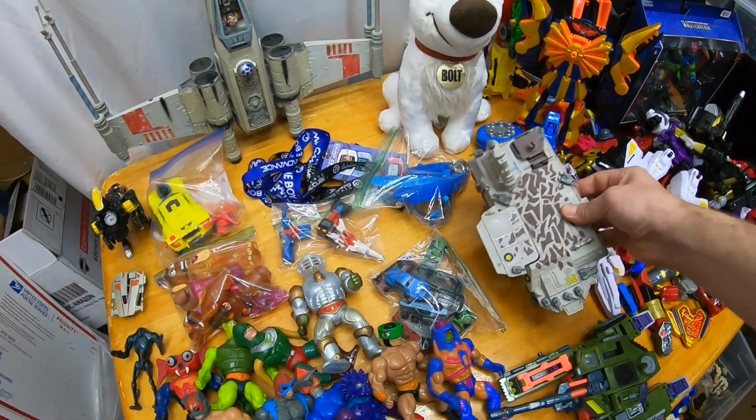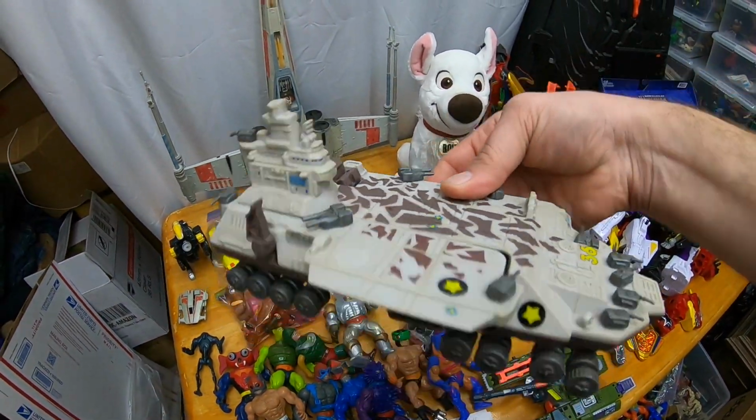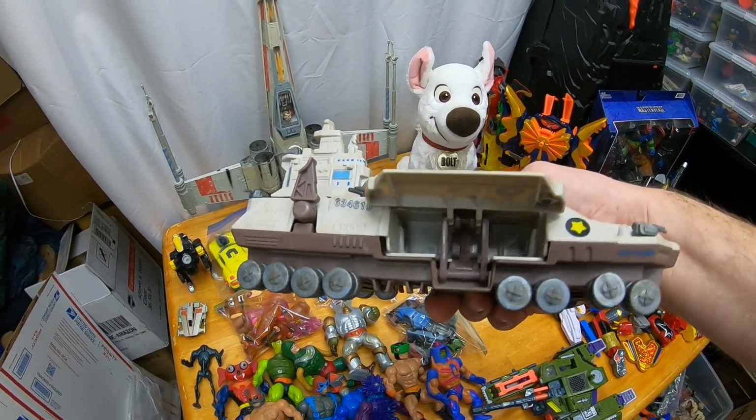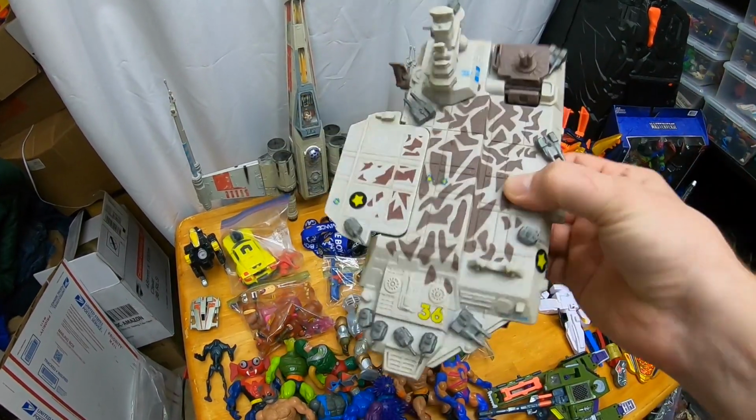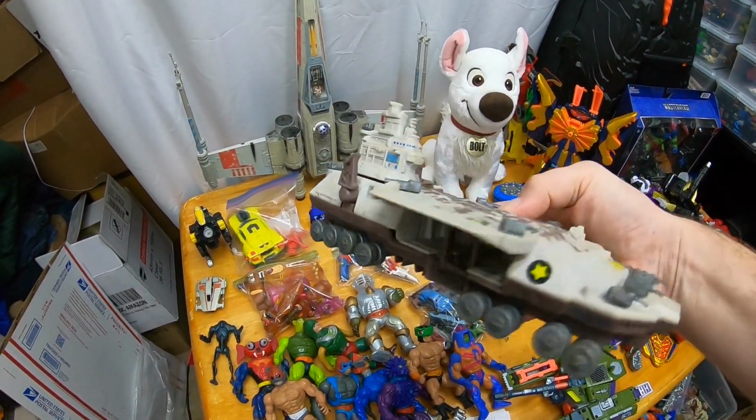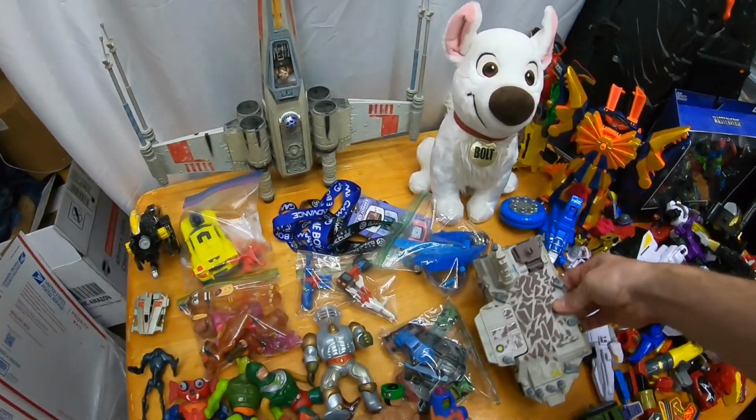This vintage Kenner Megaforce Thunderhawk, I think, Thor Hammer, I think it's called. Missing some pieces. That vintage toy right there sold for $31.98, total paid by the customer.